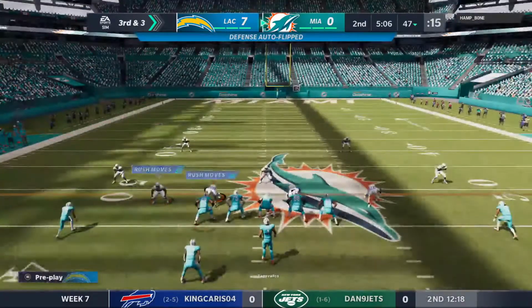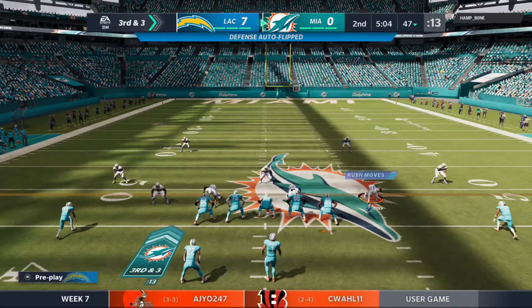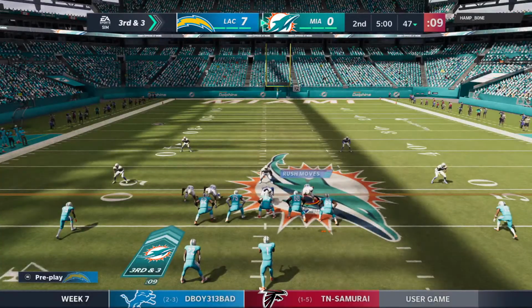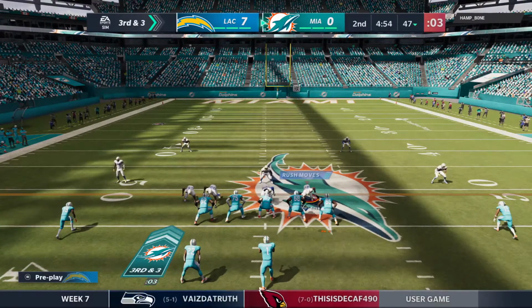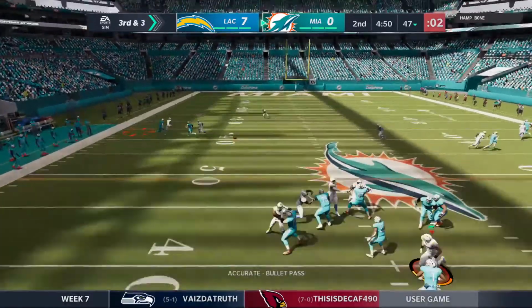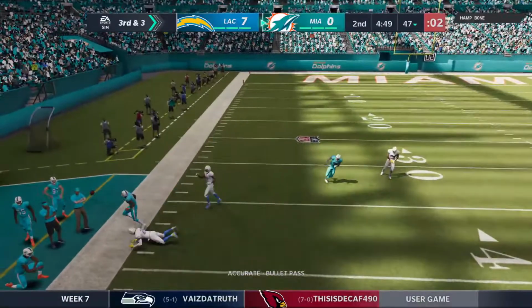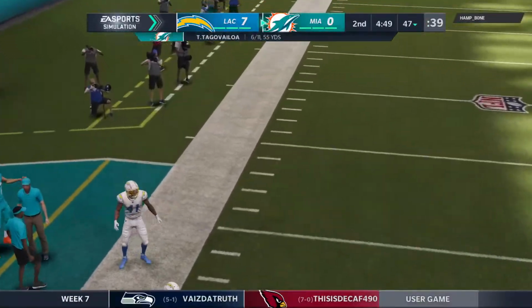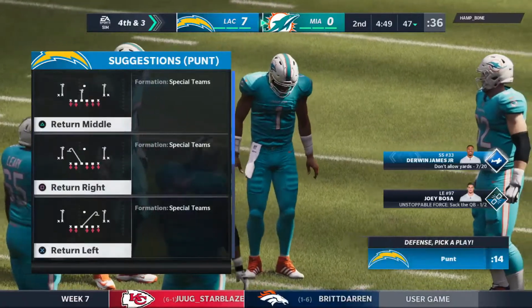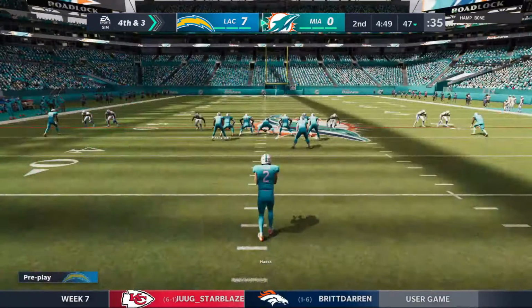The Dolphins on third down. They've hit 2 for 4 thus far. Here it's 3rd and 3. Throwing now is Tagovailoa. And he can't hang on to it. Nearly picked. He's known for his hands defensively. But instead it just brings up 4th down.